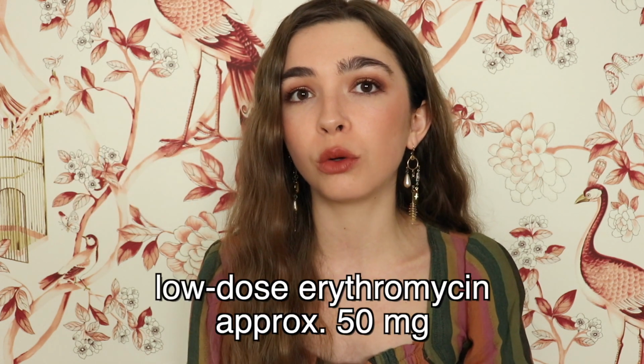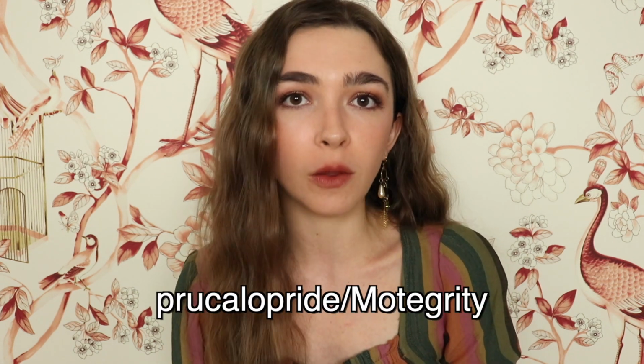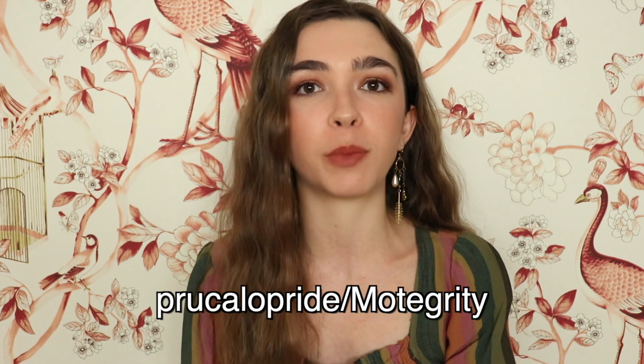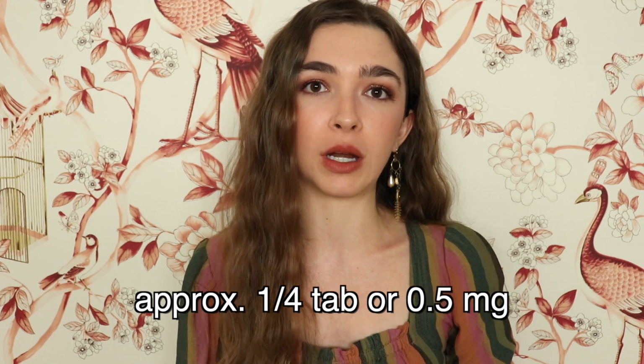People also use low-dose erythromycin, around 50 milligrams, and at that dose, it's not really working as an antibiotic, it's working as a prokinetic. Another example is prucalopride, which is also known as Motegrity. That's used for constipation, but when you take it at a smaller dose, it works as a prokinetic in the small intestine.